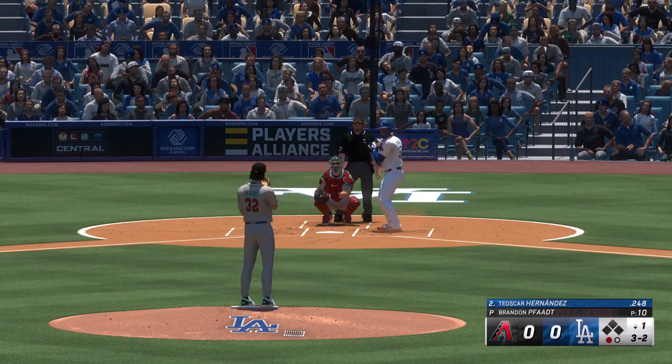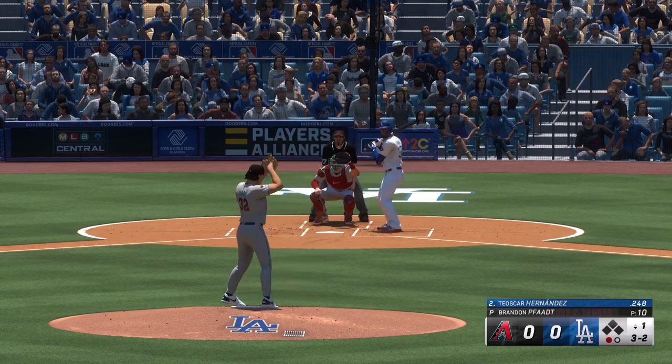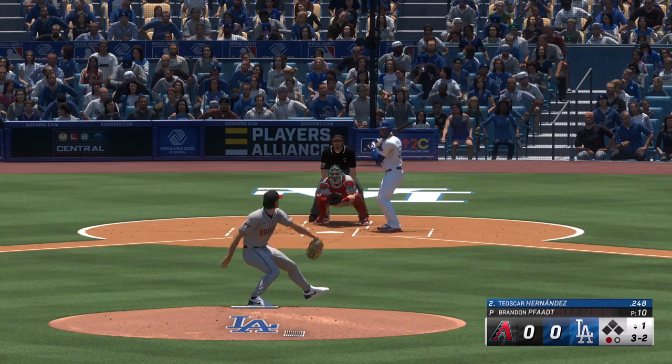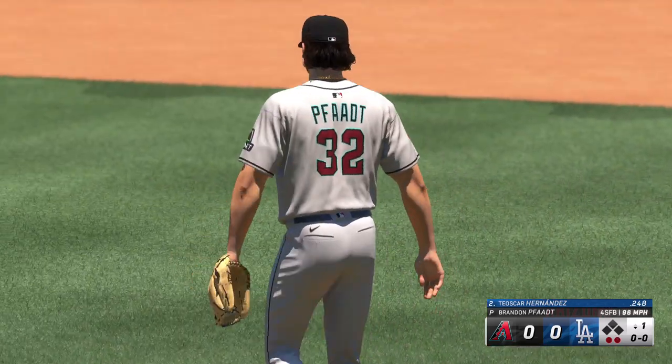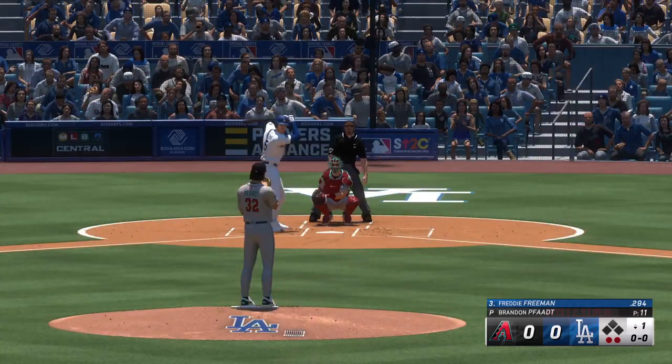Ball. The punch out there. That's out number two. Two outs, bases empty.